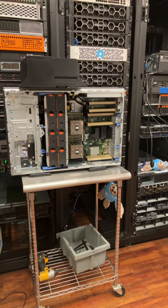Where'd you put the mouse for this guy? I didn't put it anywhere.